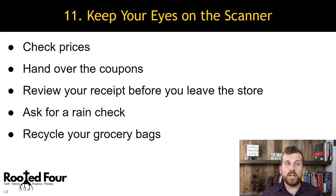So check the prices when they're scanning. Make sure you hand over the coupons. Some retailers, if it doesn't ring up correctly, they might give you a discount. I haven't seen that here in the area, but that is around in the country. Pay attention to details. Hand over those coupons if you have them. Check the receipt before you leave the store. No matter how careful you are, a mistake could have happened.